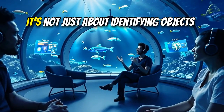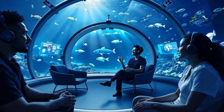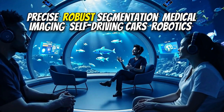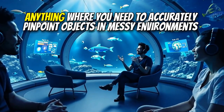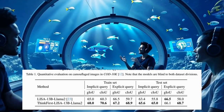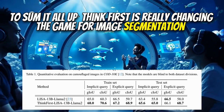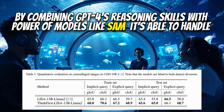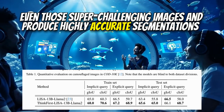I like that analogy. It's not just about identifying objects, it's about understanding their attributes and how they fit into the bigger picture. So that level of understanding opens up all these possibilities for things that need precise, robust segmentation. Medical imaging, self-driving cars, robotics, anything where you need to accurately pinpoint objects in messy environments. Exactly. To sum it all up, ThinkFirst is really changing the game for image segmentation. By combining GPT-4's reasoning skills with the power of models like SAM, it's able to handle even those super challenging images and produce highly accurate segmentations.